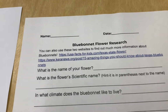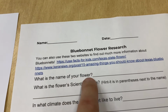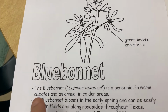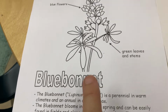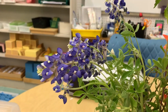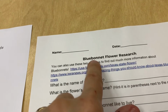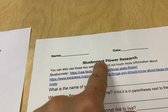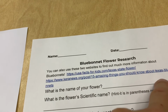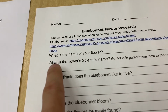Here is the first question. What is the name of your flower? So what flower are we researching? Here's a big hint right here. Here's the picture of it, and here's a picture of it. Yes, it's the bluebonnet. And you can copy it right from the top of your paper. You can write the answer right there, bluebonnet. All right, I'm going to go on down and just read these to you.